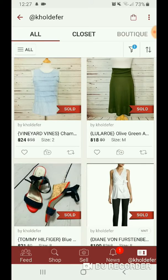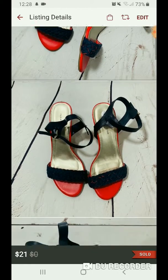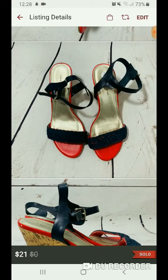So these are going to be my sales for the month of April. So let's go ahead and start. I sold these little Tommy Hilfiger wedges, and I sold them for $21. And just keep in mind, with each of these, what I get is going to be 20% of that amount.